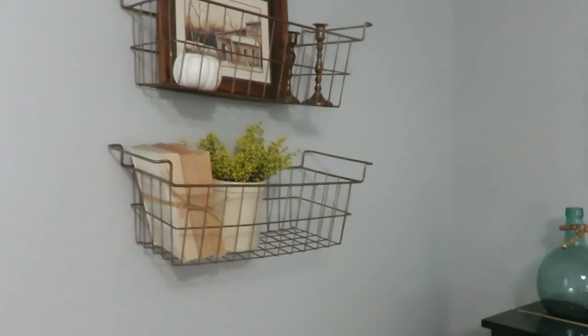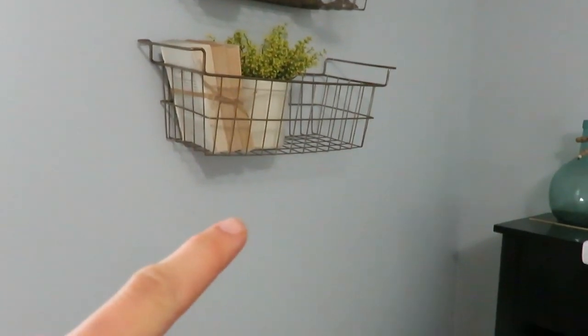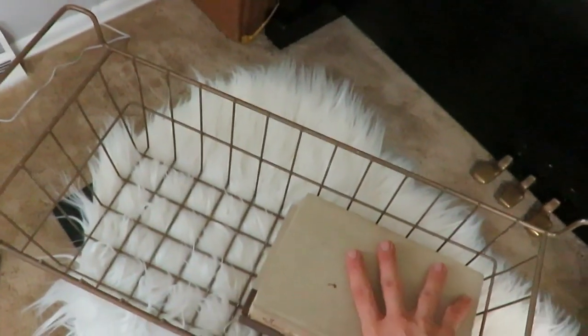So my three hanging baskets that I usually have right here, that one fell, causing the third one to fall, which is sitting here, and this was like a week and a half ago, so I haven't taken care of it, and it scratched up the wall just a little bit there. The holes came out. If you can see that, it's a little dark. So I'm gonna touch up some of the paint and figure out how to get it to hang a little bit better. I didn't put it in the studs, so I need to figure out how to hang it better. And it's just a little bit heavy with my decor, so we're gonna change that up and do some touch-up paint.